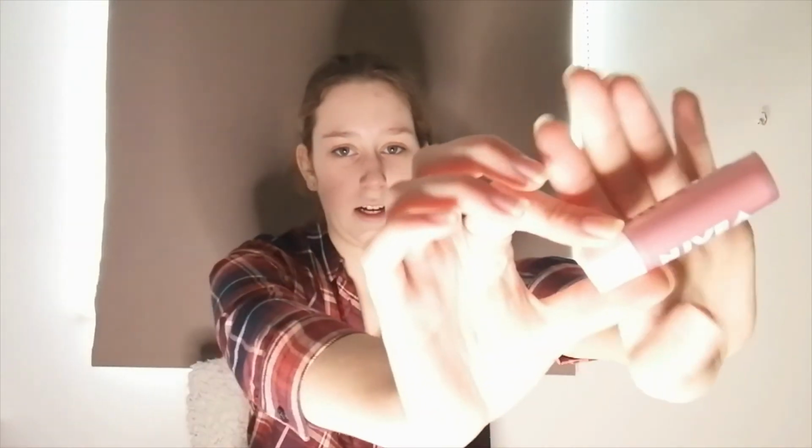Then last but not least, there's this Nivea lip balm. It smells really good. I already used it because it's really good and moisturizes your lips, and it gives a little shine to it as well. And this one is really good. So that was it for today.